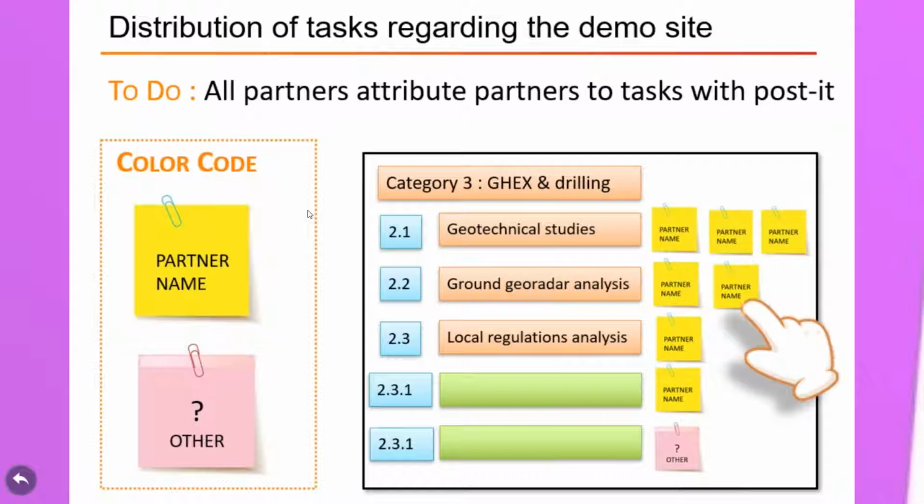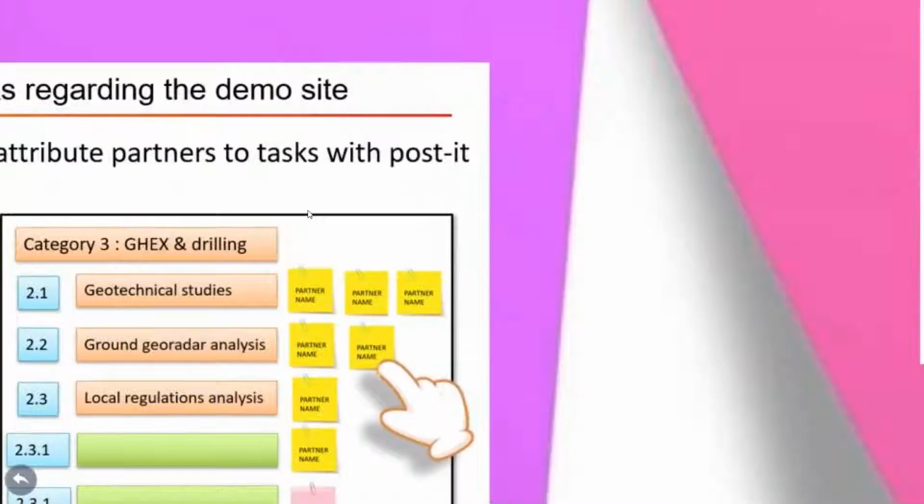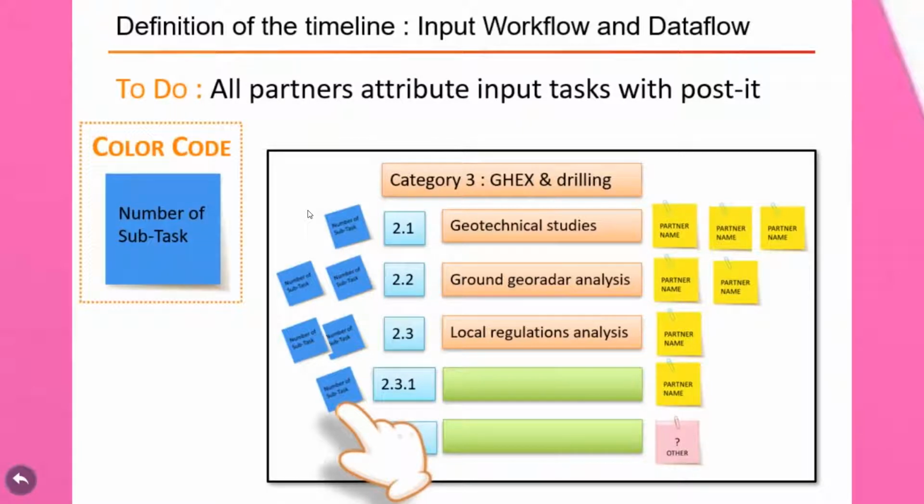another session that had the objective to complete the first one. There they had to identify which partners could contribute for which task. When the partner was within the consortium, we used a yellow post-it, and if the particular partner is not identified within the consortium, then they had to write it on a specific pink post-it. And finally, this is the last step where we had just to link the tasks all together.